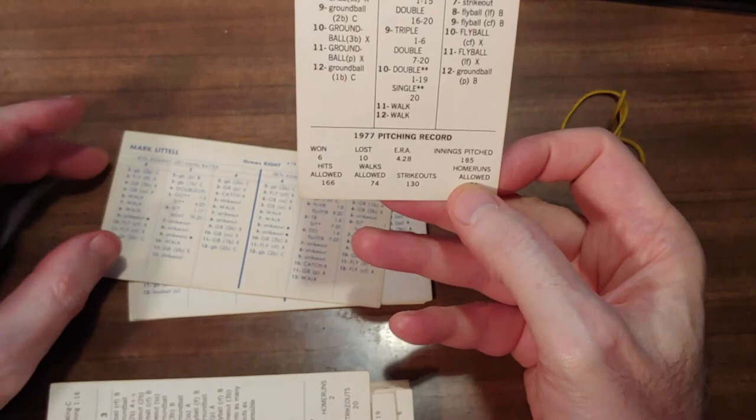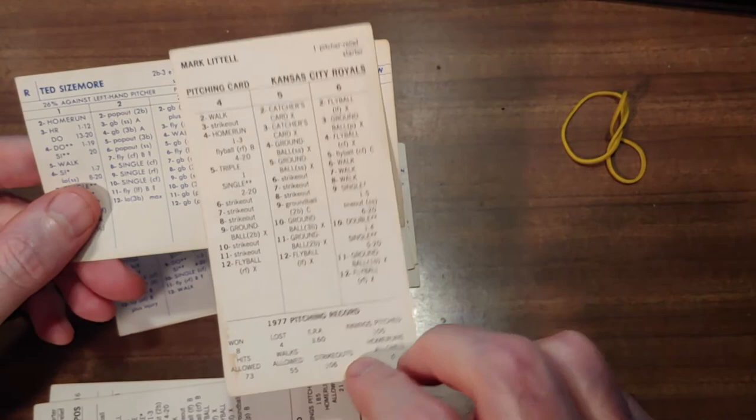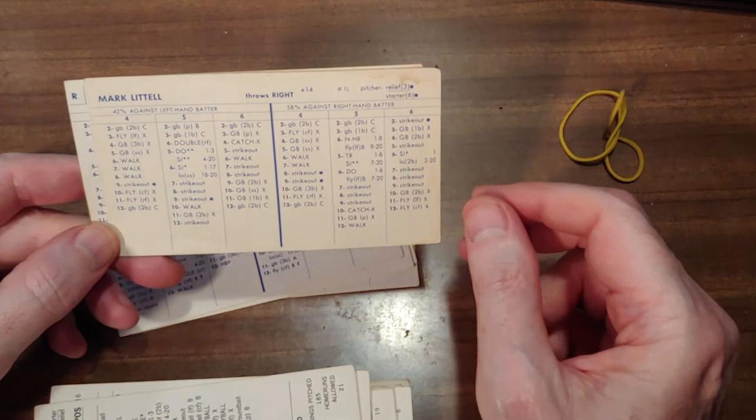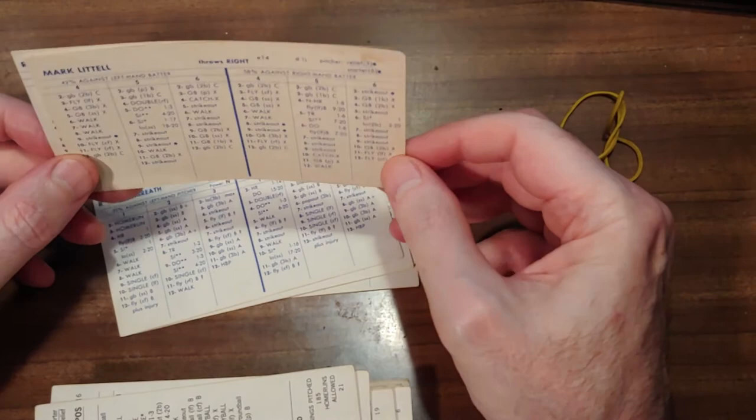St. Louis, Mark Littell and Ted Sizemore. Now, Littell, this is still his Kansas City card, but then he moves over to St. Louis. This is a fine card. I'm surprised St. Louis waived him. He will find work. Sometimes the teams that waive a guy are often the same teams that pick the guy back up. They're just kind of hoping they can sneak the guy through waivers.